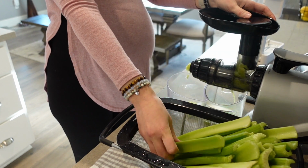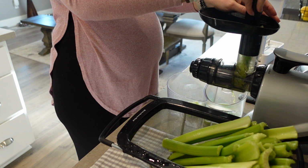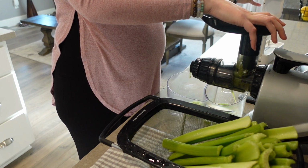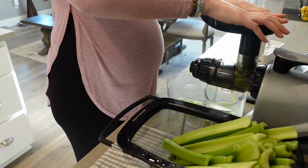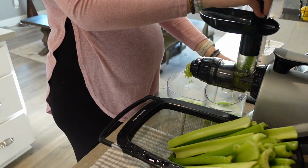So I usually get my celery from Costco, and I love the taste from Costco. For some reason, their celery has the best taste, and it's awesome because the celery is completely organic, already washed and chopped, and it comes inside of a little bag. And I will literally juice an entire bag every single day.